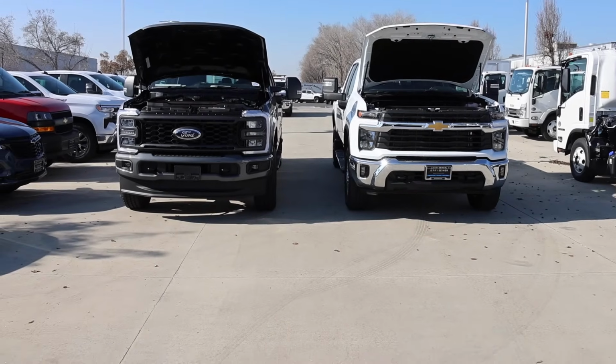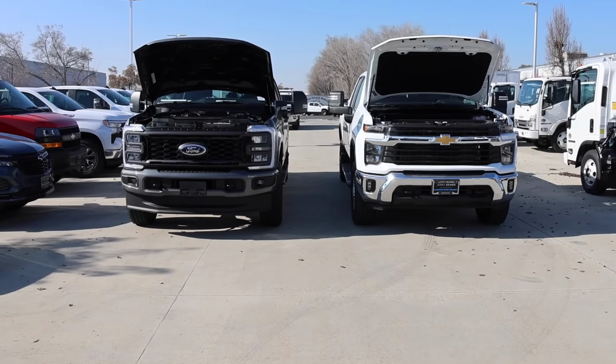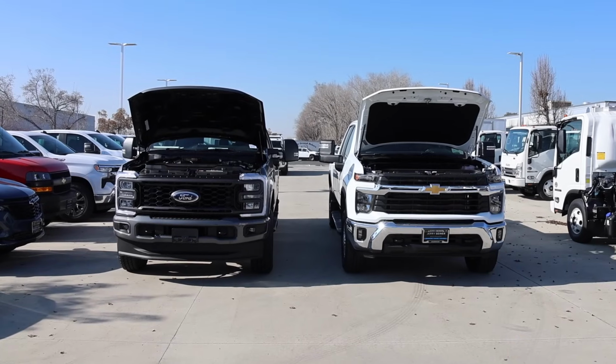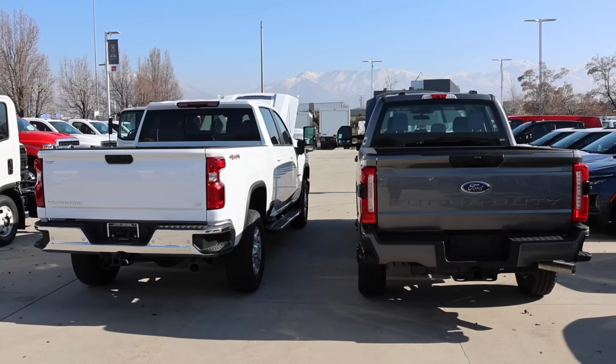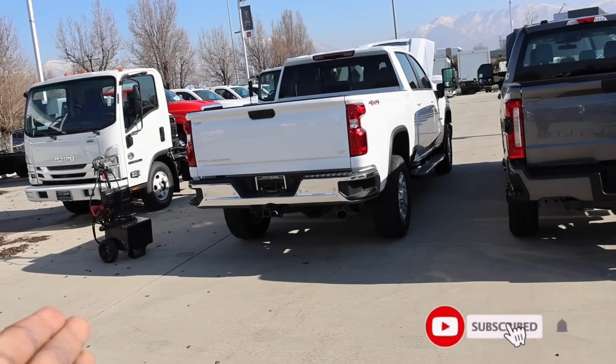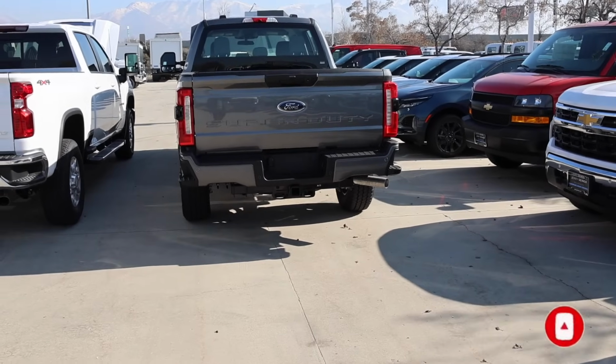I have on my left a 2024 Ford F250 with the 6.8 liter, and this is a 2024 Chevy Silverado 3500 with the 6.6 liter gas V8. I borrowed these trucks from Jerry Seiner Chevrolet here in Salt Lake City, and also Larry H. Miller Super Ford here in Salt Lake City.